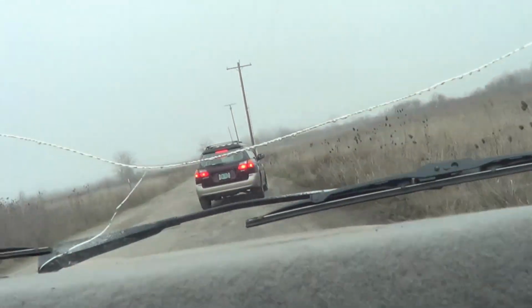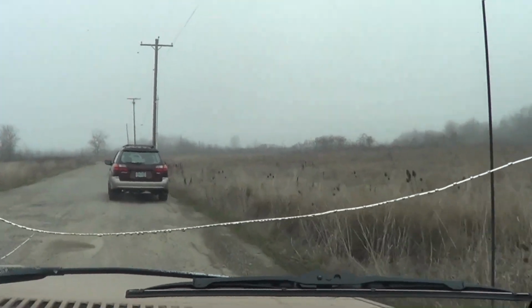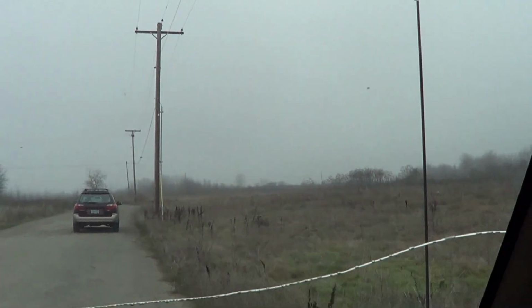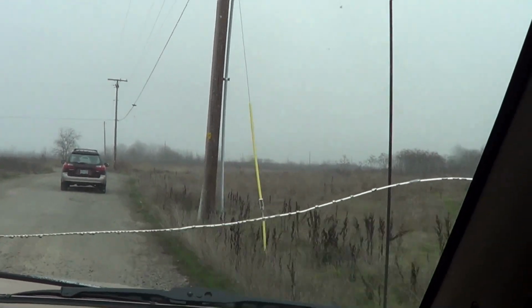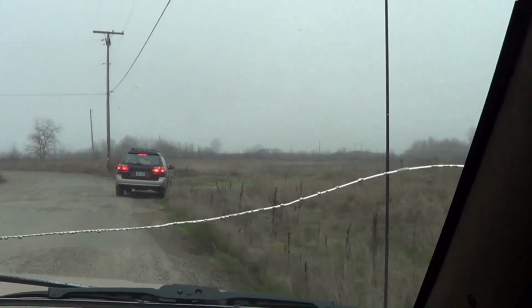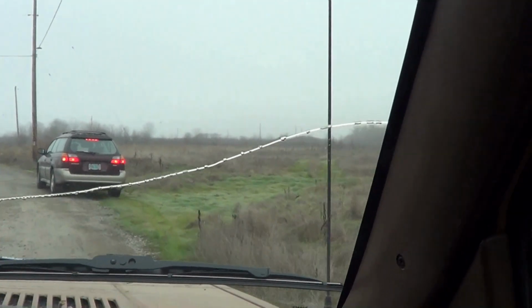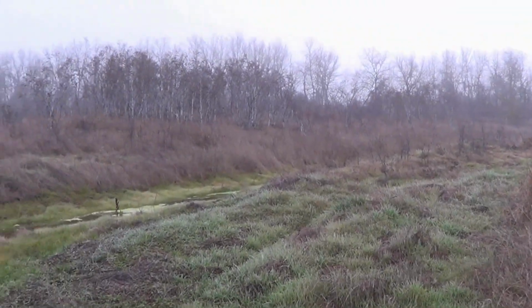Alrighty, here we are, riding along in my buddy Jim's truck. We're heading down this rather rough little road. We're going to get down here to where it turns and parks. It's kind of a foggy day here, unfortunately. But as we get closer, you can actually see the lighting poles, telephone poles that encircle the track out there. You can't see them with the Google Earth map. Kind of surprised that they're there.